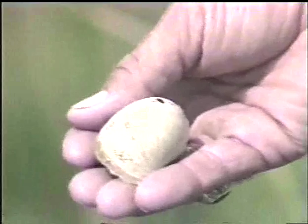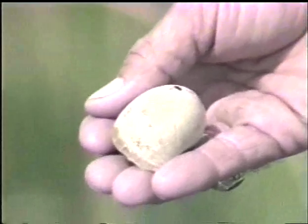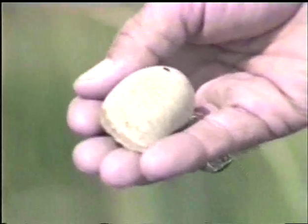This is what the shells look like. You can see the small hole in this one where the snail kite's beak pierced through it.